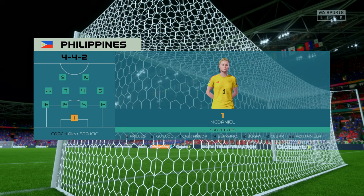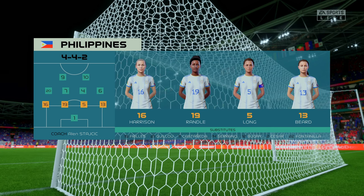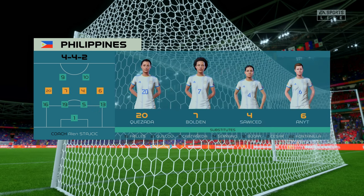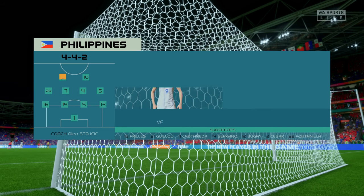And here's a look at the starting 11 for the Philippines. Well, this system gives them a good defensive base, a well-drilled back four, a solid midfield with wide players tucking in, and two forwards who can press the ball. But does it provide enough fluidity going forward? I'm never sure.